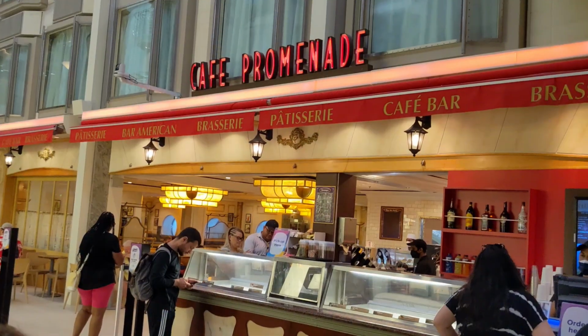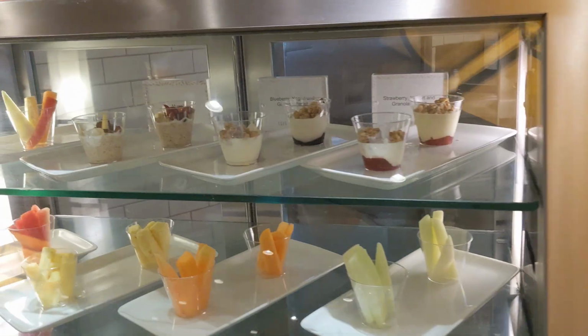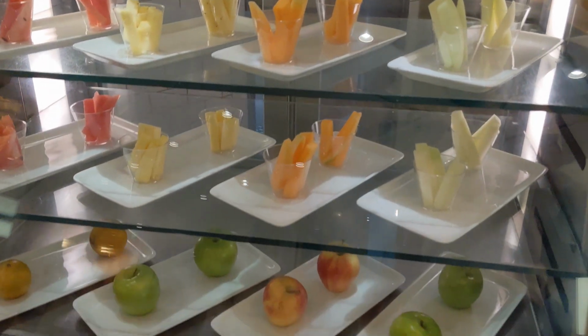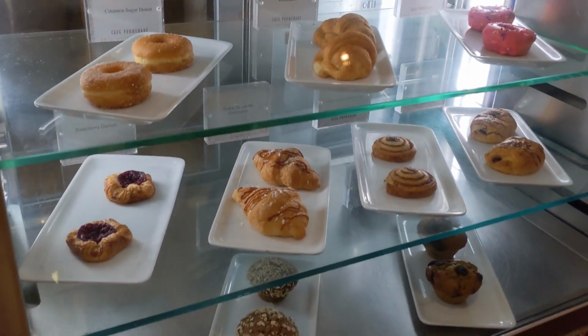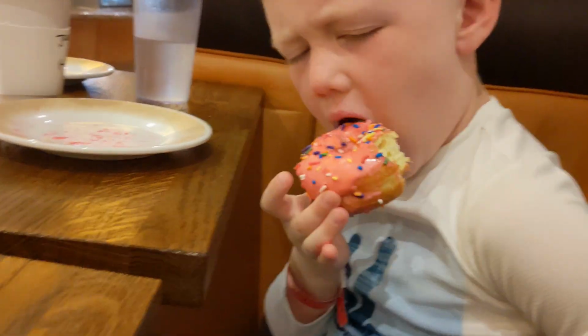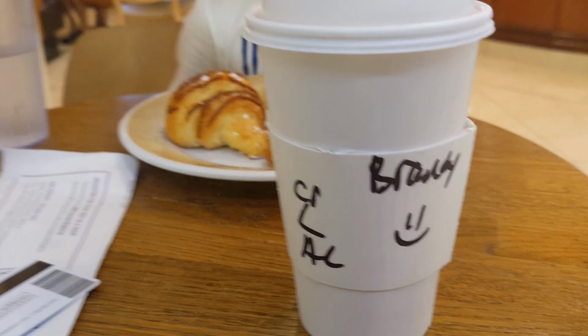We ate at the Cafe Promenade. We got these little egg and cheese breakfast sandwiches, so that's another little option if you just want something. If you're not a big breakfast eater and you just want something small, they got pastries and stuff there also. Adric had some kind of pink chocolate donut with pink frosting. Got some coffees. That's also the place where you want to get your coffee, probably.